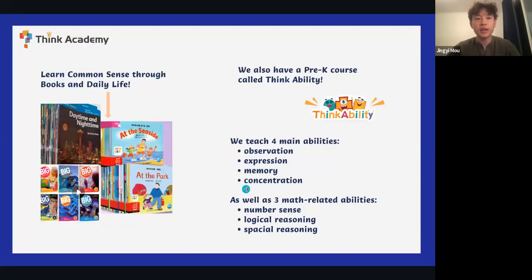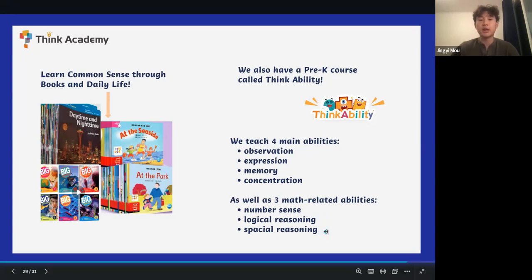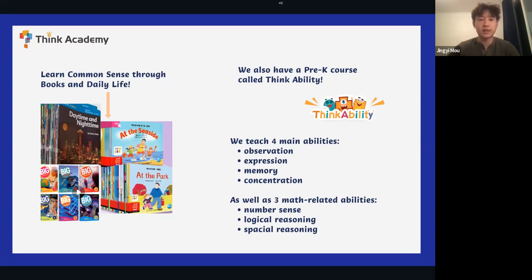Okay, so at Think Academy, we recommend learning common sense. We need a lot of common sense for these IQ tests, so we recommend learning it through books and daily life. But we also have a pre-K course called Ability, right? In this course, we teach four main abilities: observation, expression, memory, and concentration, right? We use different games and different presentations to help them really express these ideas, as well as three math-related abilities: number sense, logical reasoning, and spatial reasoning that they might see on these IQ tests or any tests in the future.